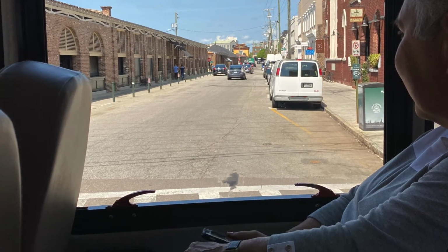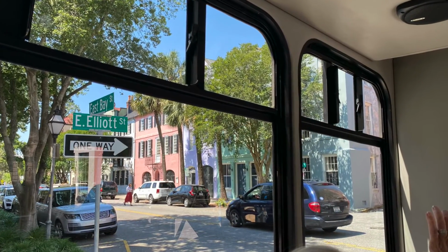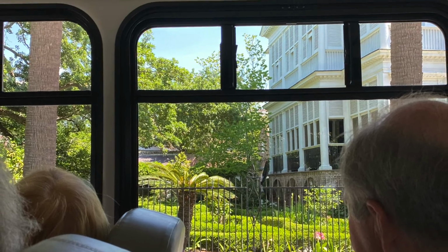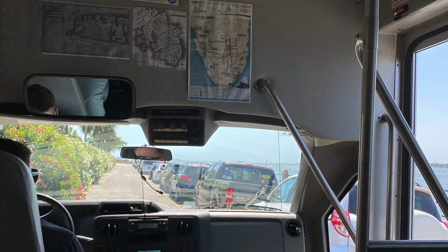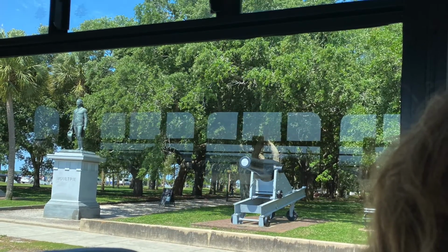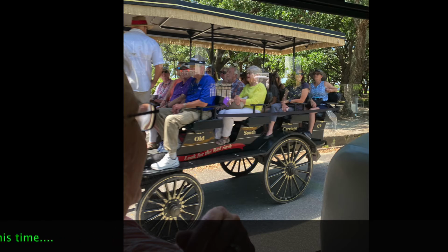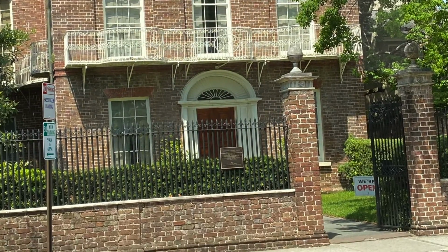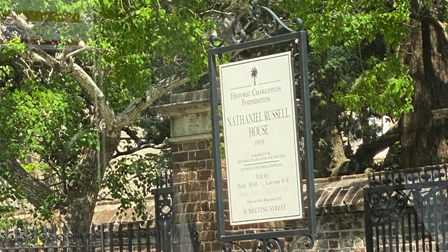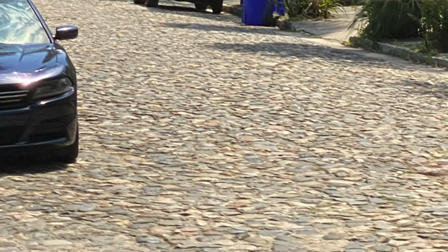Cobblestone streets you can see. Very, very nice. Along the waterfront. This is Waterfront Park here, Battery Park. There were some horse carriage tours available. We didn't try them. This is one going by. Beautiful homes. Beautiful architecture, as you can see. Some of the homes are open for tours. Again, cobblestones everywhere. The Dock Street Theater.